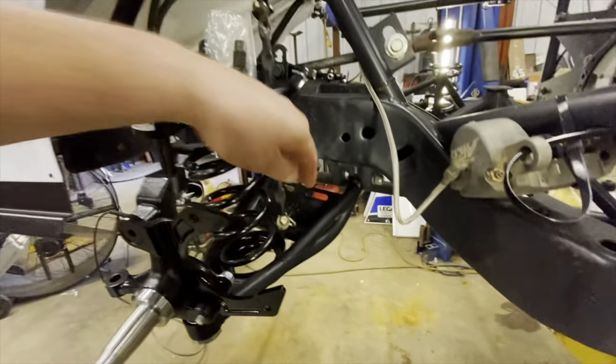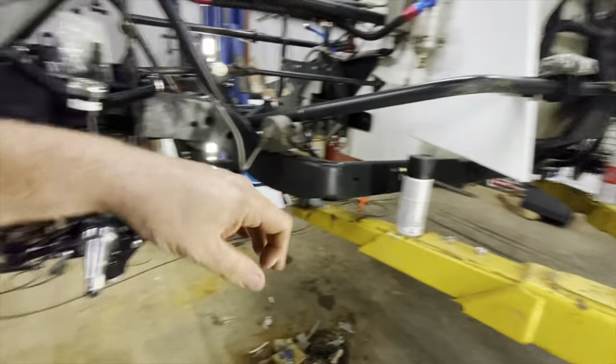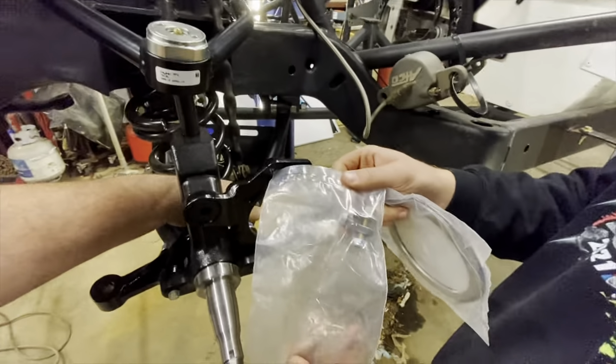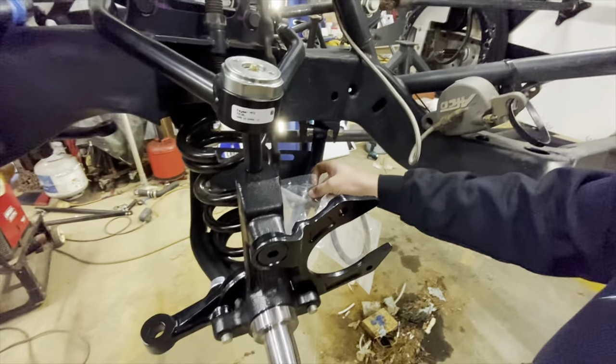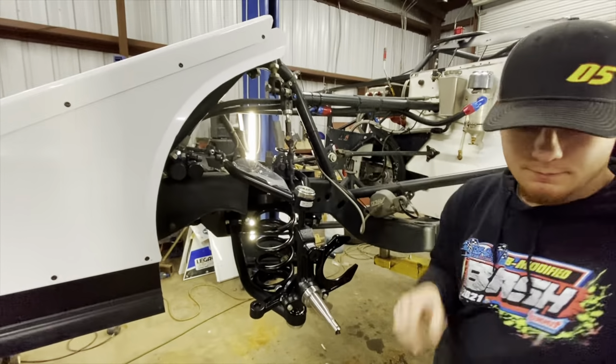And I just got to figure out where my chain goes on here. I got a little weld-on clevis that goes down there. So you'll weld that either on there or here somewhere. Yeah, that'll be your chain.